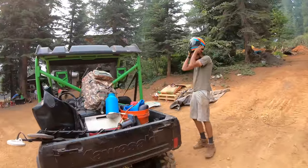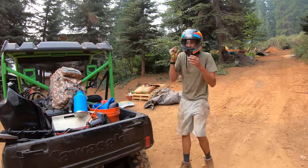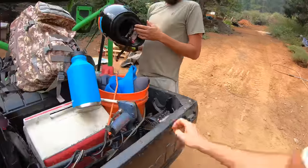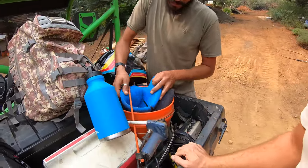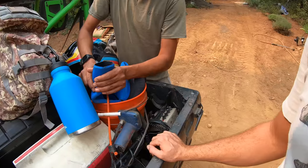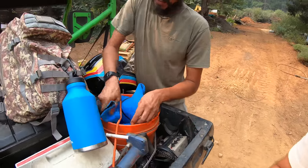The Tron helmet. The Tron helmet and the awesome wet, thick wetsuit. Thick is an understatement. Oh, you're going to be warm. That's not even a wrist fit in there? Oh, it's an adventure.